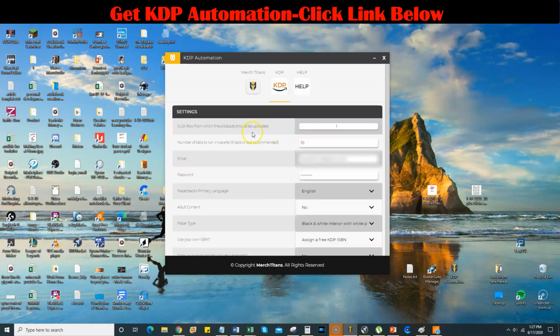You go into the settings when you get it, and right here you want the first row, the row from which the products should be uploaded. And so that's row number 1. You usually just leave that alone, and the number of tabs to run. So you could put this at 5. Depending, if you have a real slow computer, you could put it at 5 or 4. I wouldn't go probably more than 15 or 20, but I never go any higher than 10. So you can actually just keep it at 10, and it'll open up 10 tabs for you.